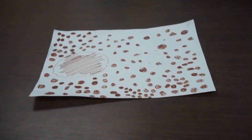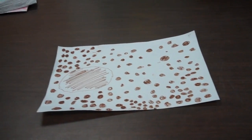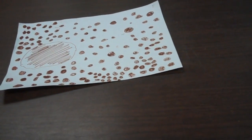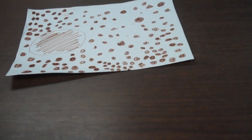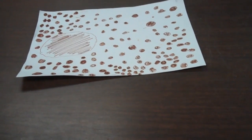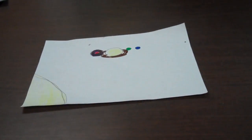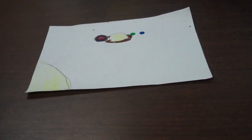The outer planets are bigger than the inner planets. The outer planets are located after the asteroid belt. This is the asteroid belt. It is located in between the inner and outer planets. The monkey sees the outer planets. They are bigger than the inner planets.